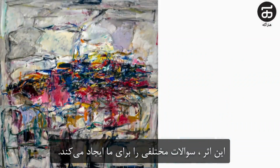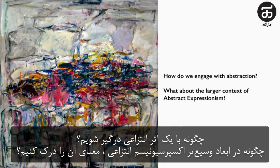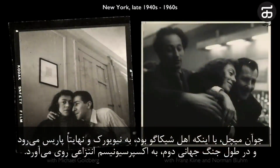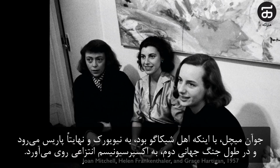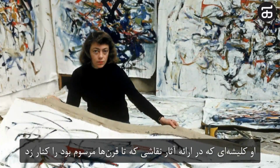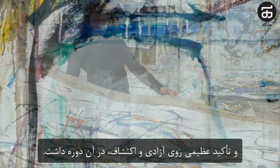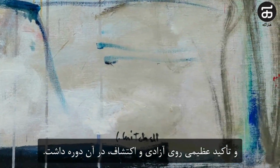There are different questions that this painting poses for us. One of them is, how do we engage with abstraction? How do we understand it in the larger context of abstract expressionism? Joan Mitchell, although she comes from Chicago, goes to New York, eventually to Paris, and has lived through the Second World War and is spending time with abstract expressionists. She is throwing off the yoke of representation that had ruled painting for centuries, and there was a tremendous assertion of freedom, of exploration that existed at this historical moment.